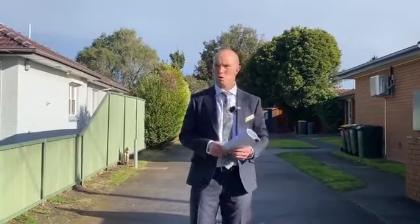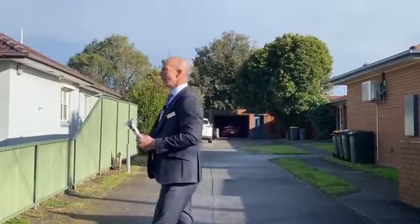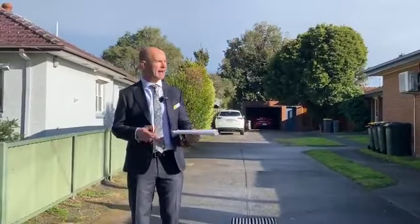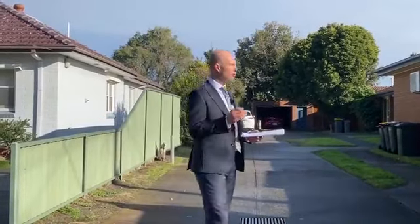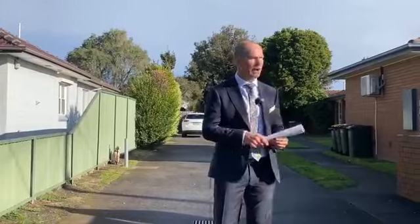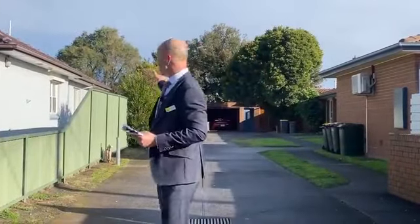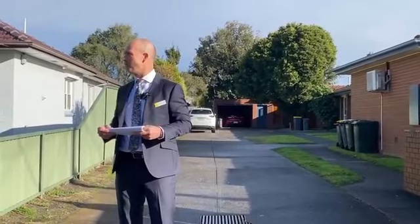Wonderful suburb, plenty of parkland, plenty of schools, walk to all amenities. You've got record low interest rates, buyers. A great time to be getting into the market, and you're buying into an area with a median house price of just shy of $1.5 million. So you've got wonderful potential for capital growth investing here in number 4 at 19 Darling Street in Hughesdale.